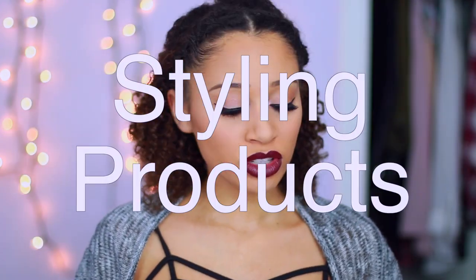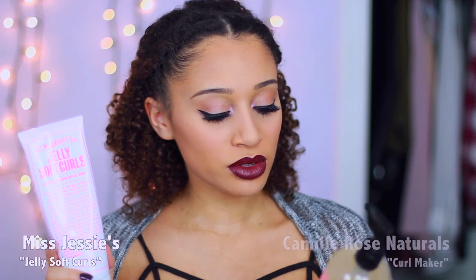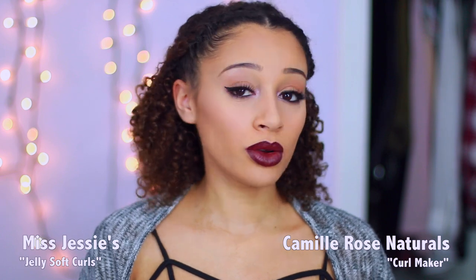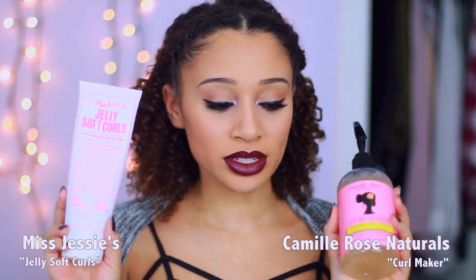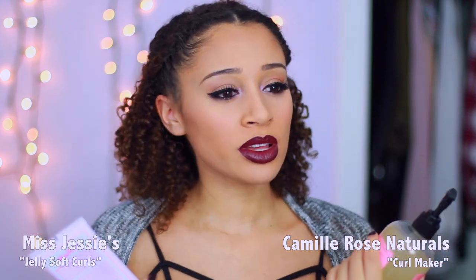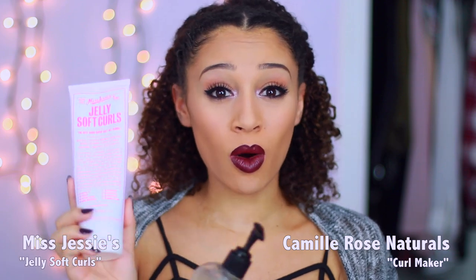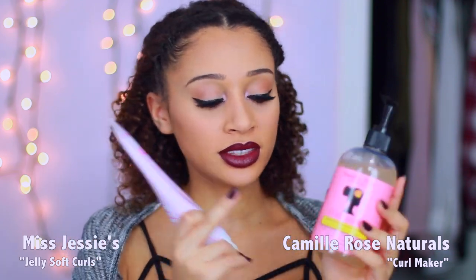For styling products, I alternate two products. I have the Miss Jessie's Jelly Soft Curls, and then I also have the Camille Rose Naturals Curl Maker. I love these. If you have curly hair like me, where it's like 3B, 3C and above, then you need something that has a little bit more staying power as opposed to a lotion or something that has a soft hold. So I like to use jellies and gels, and these work really good. In comparison, I would say the Jelly Soft Curls has less of a hold as opposed to the Curl Maker. This has the best hold that I've found without being crunchy.